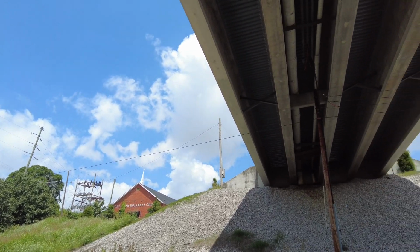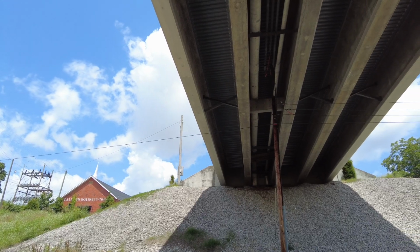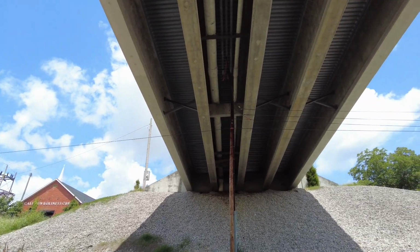There's the tip of the church right there, but we're down by the water, and there's this really beautiful house and this abandoned house next door to it.